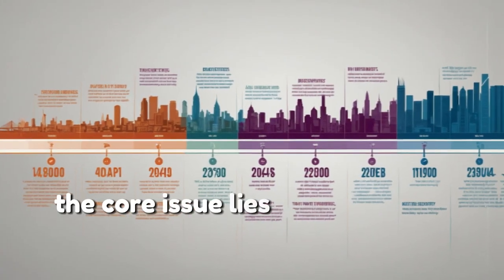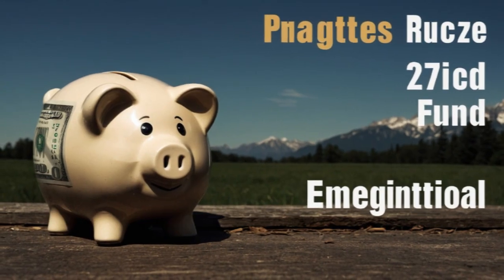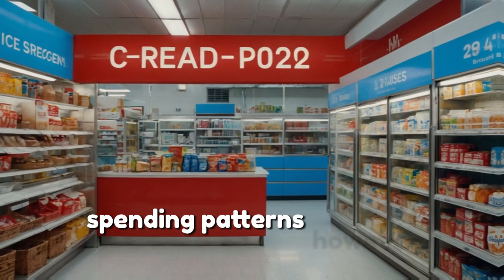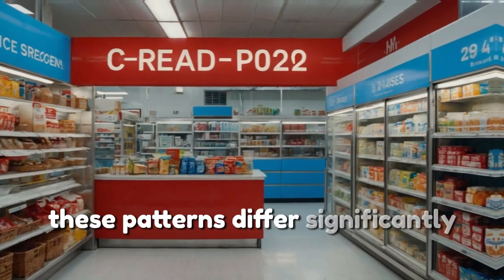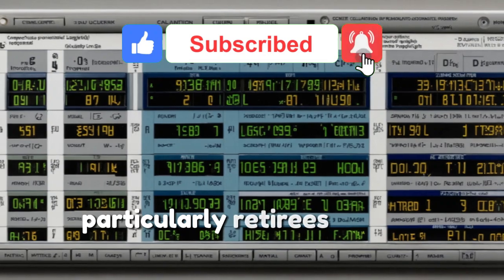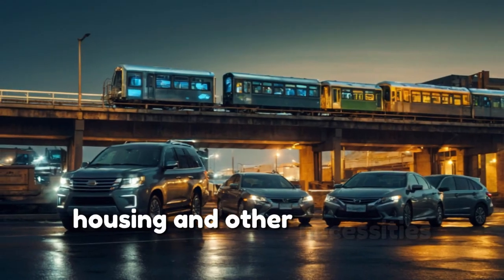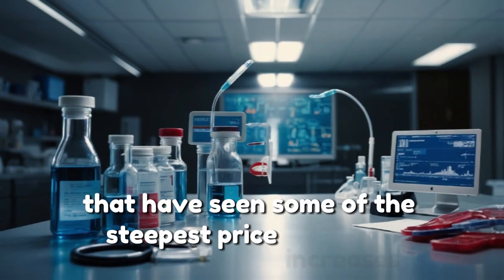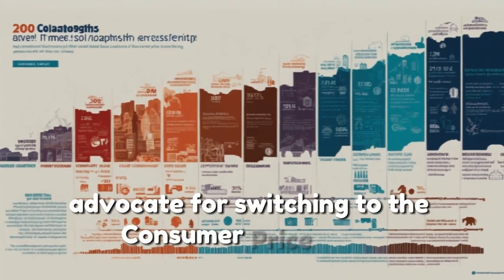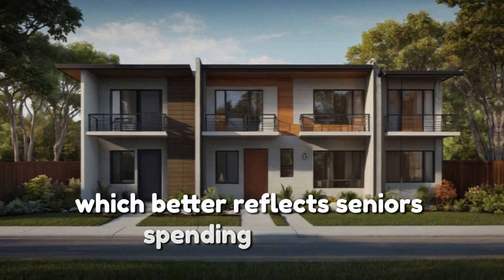The core issue lies in how COLAs are calculated. The current system uses the CPIW, which measures price changes based on urban wage earners' spending patterns. However, these patterns differ significantly from those of Social Security beneficiaries, particularly retirees. Seniors typically spend a larger portion of their income on healthcare, housing, and other necessities that have seen some of the steepest price increases in recent years. Many experts advocate for switching to the Consumer Price Index for the Elderly, CPIEA, which better reflects seniors' spending patterns.